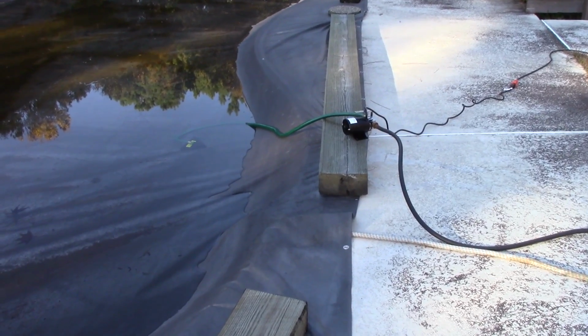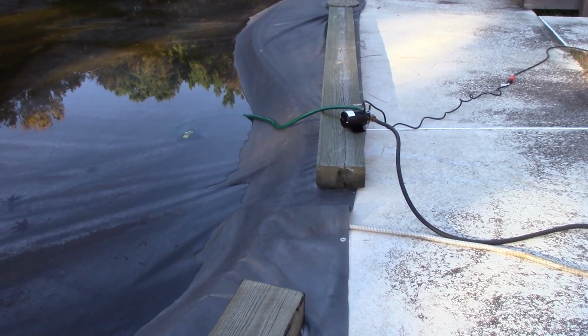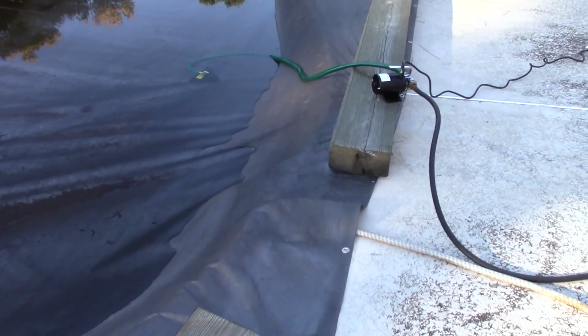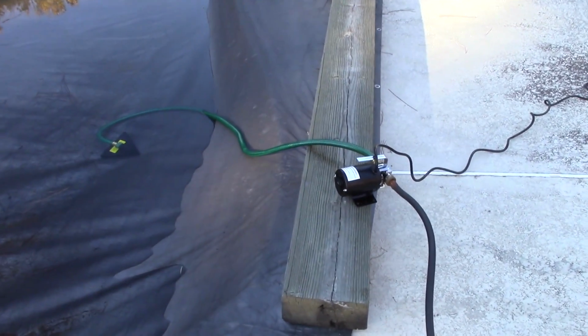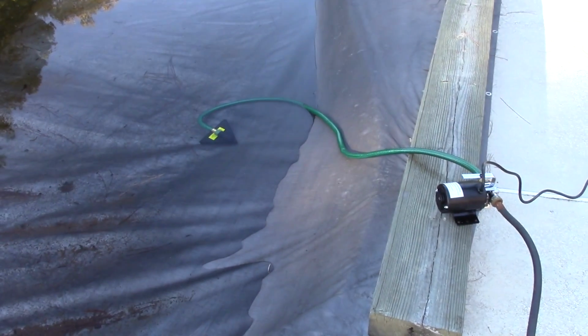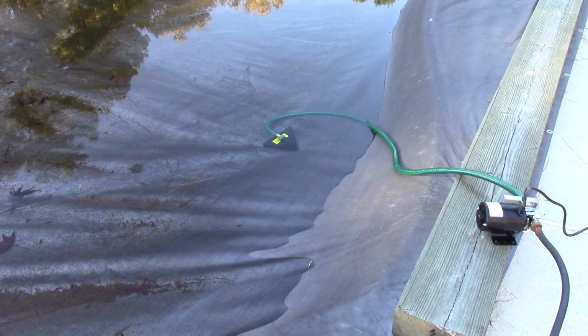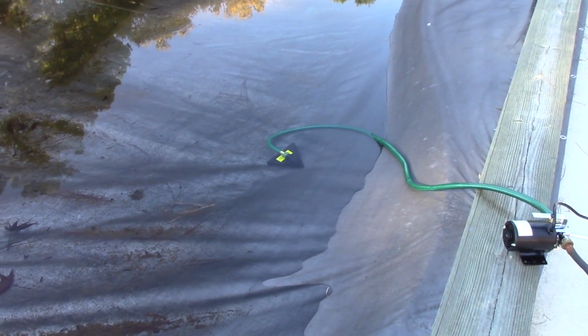This is the new little pump that Larry got to pump the water off the pool cover. It's a little noisy, but not too bad. The water goes up there into the hose, through the pump, and then it goes back into the pool. There's a filter there on the end of it, that triangle.